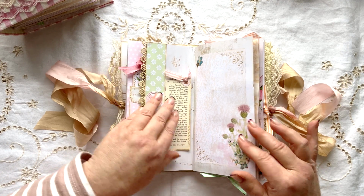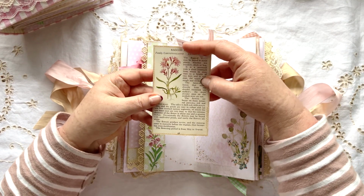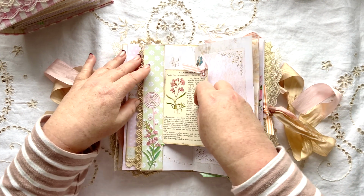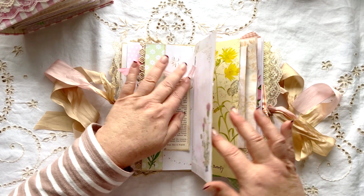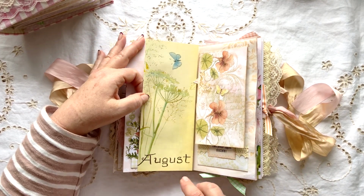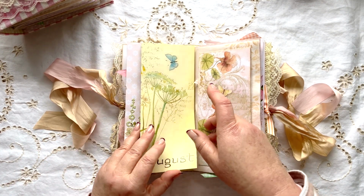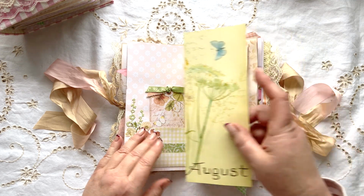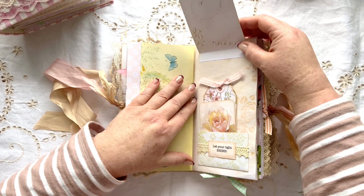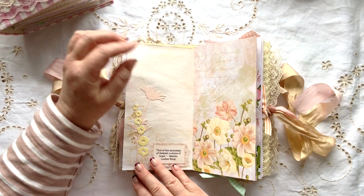And I even used the very old 1950s Observer little wildflower books. We've got all sorts going on in this little one. We've got Edith Holden in here. So there we go, beautiful pages. All these spring lovely flowers that we love so much. Flip ups, pockets, tags, stencils, just everything.